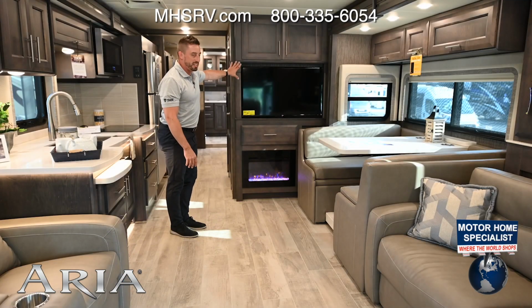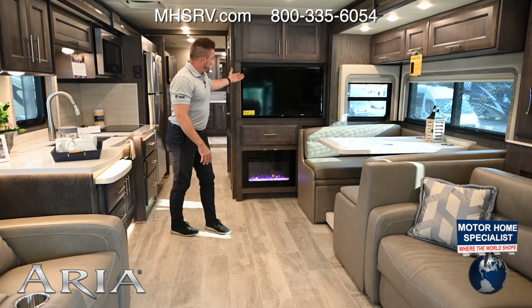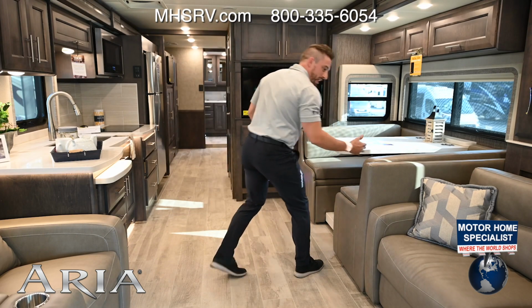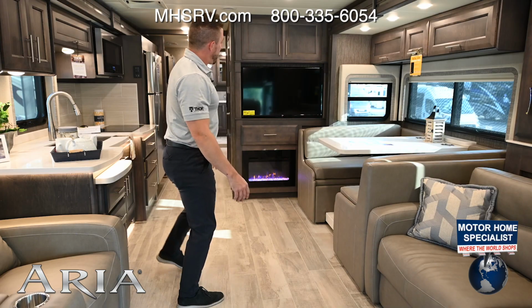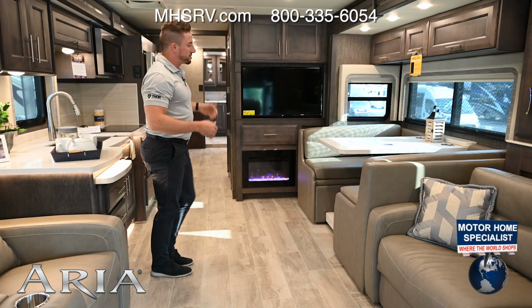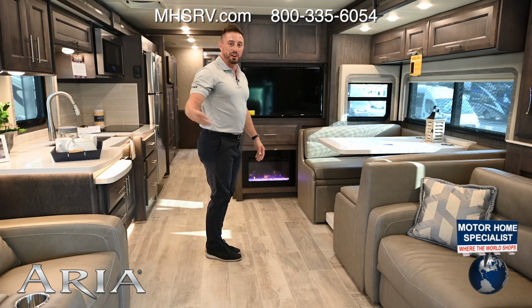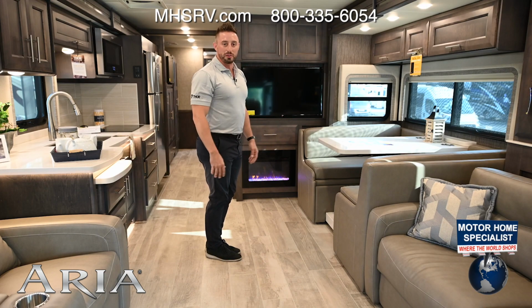And then again, having the TV here in the middle versus putting the one up front overhead. You can use it when you're sitting down here if you want to lay down on the sofa and watch TV that way. Ultimately, when this slide is closed, you can't watch that TV, but you still have your 55-inch TV directly across from your seats so you can watch it going down the road.